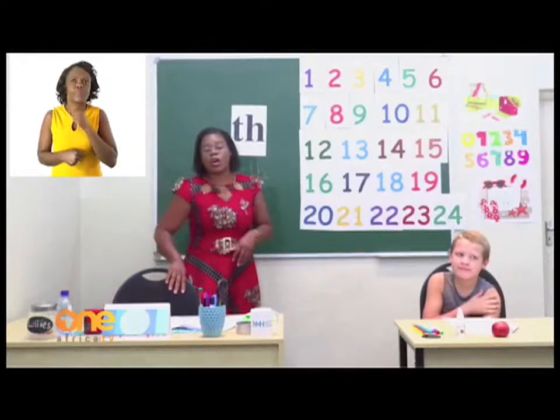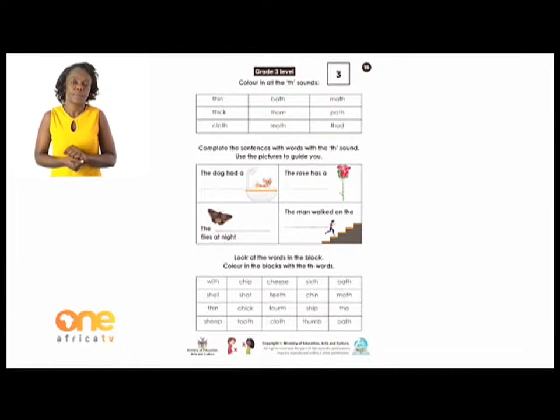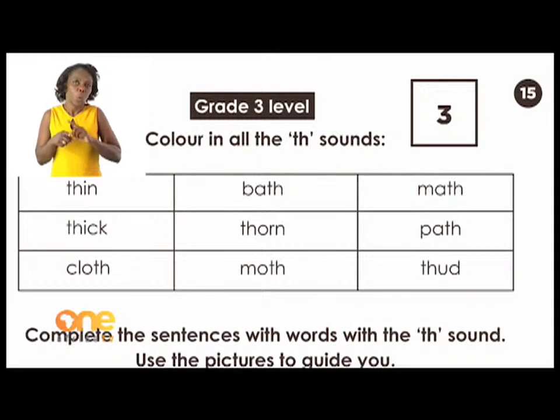All right, now let's go together to page 15 for the exercise. We have the words which are in the box, in the first box there. Can we read together quickly those words? Try them at home, but I'm also going to just run through them for you. The first one is thin, thin, bath, bath, moth, thick, thorn, path, cloth, moth, thud. All right, you can try it over and over for you to practice.